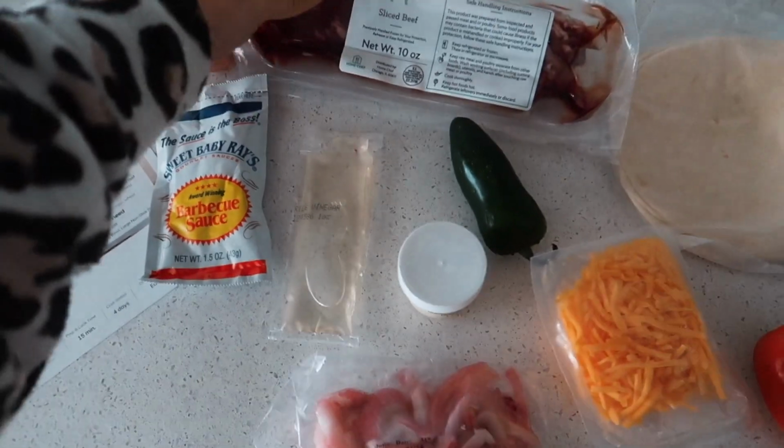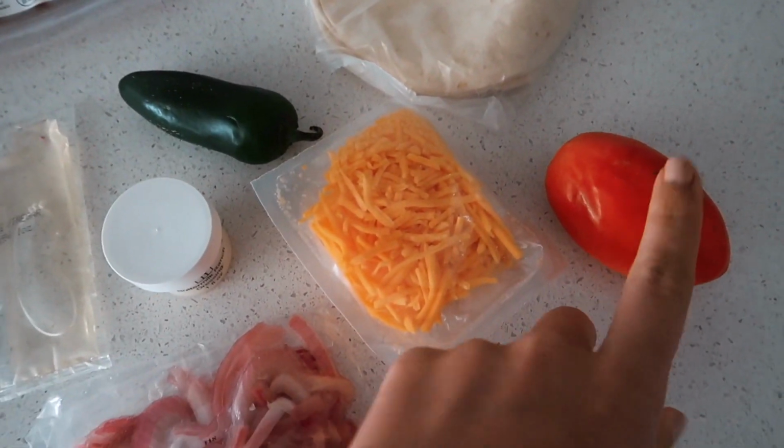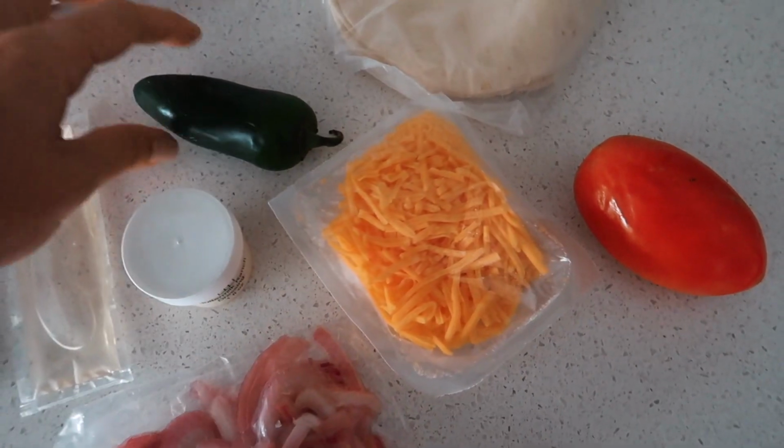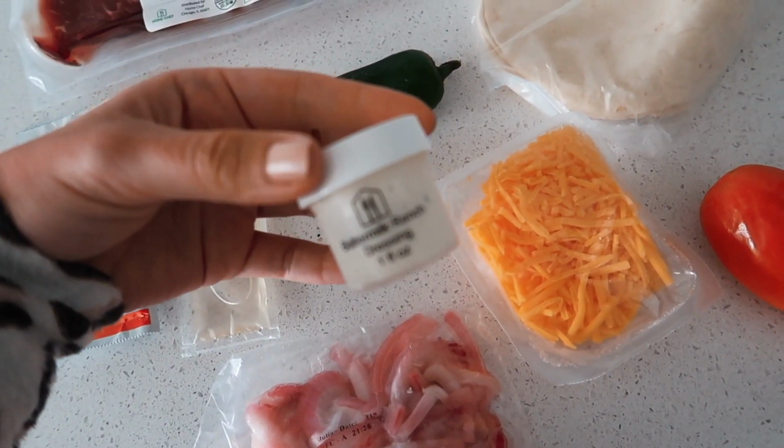So here are the ingredients today. We got this sliced beef, got flour tortillas, a tomato, some cheddar cheese, a jalapeno, a little baby guy. I'm probably gonna need more ranch than this. I feel like this is not gonna be enough.